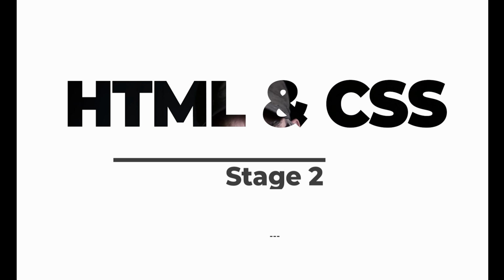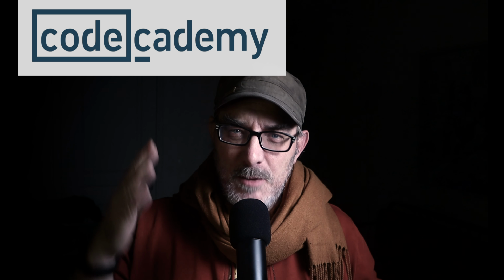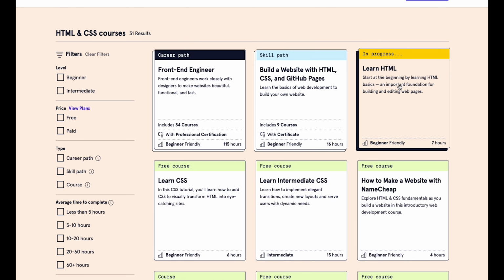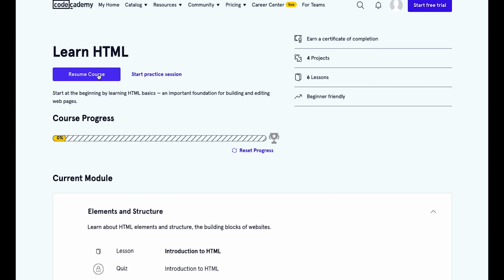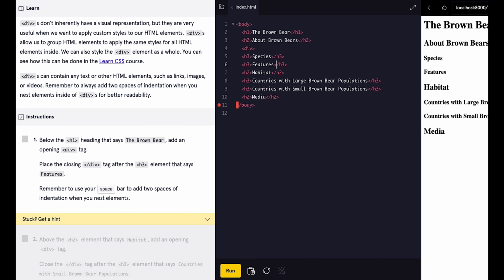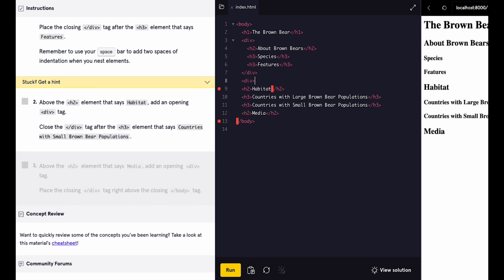The next step is to understand the basics of HTML and CSS. Here I recommend Codecademy's free HTML and CSS course, but you can also try Free Code Camp's. Both courses are free. They walk you through the basics of HTML and CSS by building a web page. You progress by completing simple challenges that build up your knowledge. The system validates that your code works and that it meets the requirements.